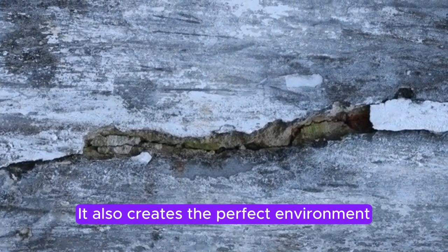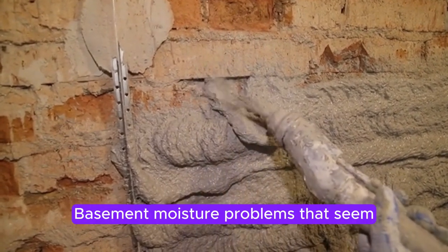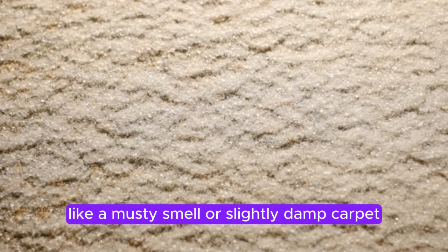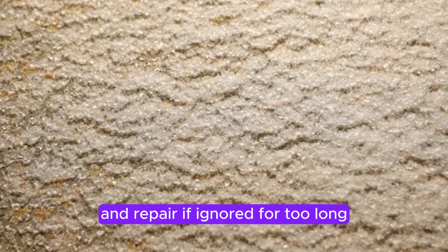It also creates the perfect environment for mold and mildew, which not only damages your home structure, but can also affect your family's indoor air quality and health. Basement moisture problems that seem cosmetic at first, like a musty smell or slightly damp carpet, can indicate a foundation issue that costs thousands of dollars to properly waterproof and repair if ignored for too long.